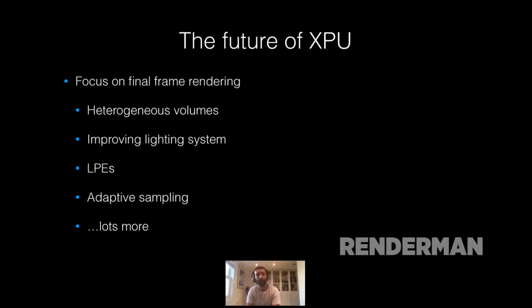So the future of XPU: it's not a final frame renderer yet. This is one of the reasons why we want it to be easy to swap out RIS with XPU. In those scenes where you need heterogeneous volumes and there's no support for those in XPU at the moment, you can always fall back to RIS. We need to make sure that we're producing all the lighting AOVs to allow XPU to be useful from providing comp the images that they need. There's lots more. I won't go into all of the details here, but we're excited to move on to these in future releases in 25 and beyond.